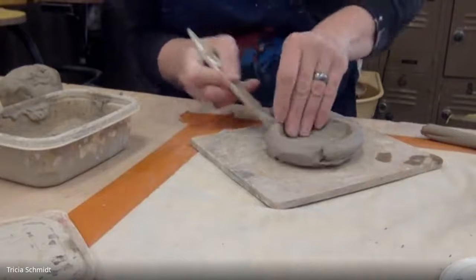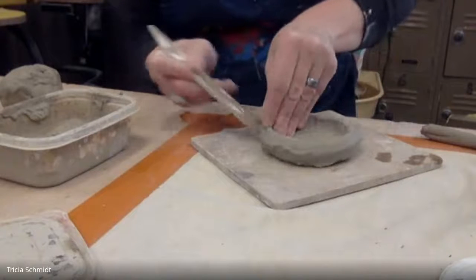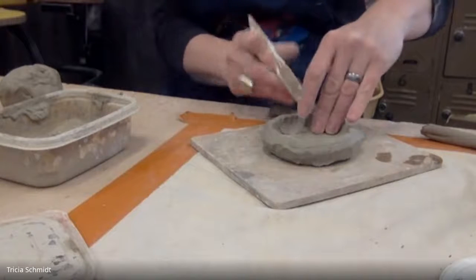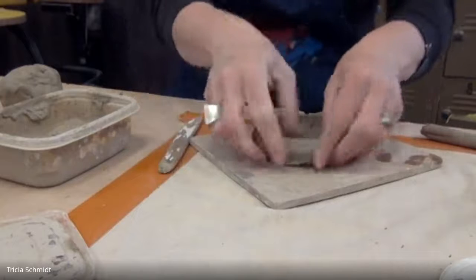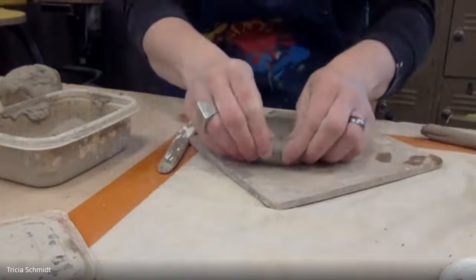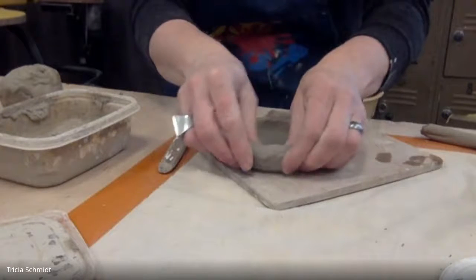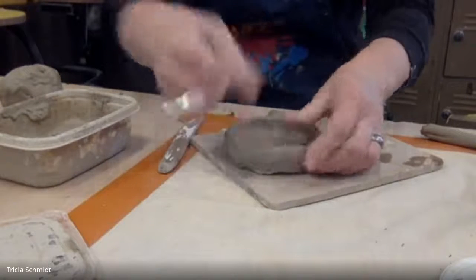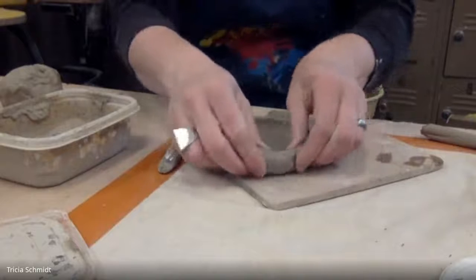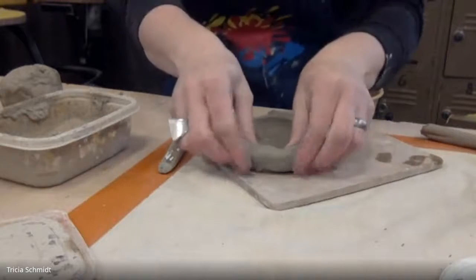Meld that coil to its base so that everything is seamless. Okay, and I'm just going to use my fingers to do a little bit more thorough melding. And actually, I'm going to use my fingers now to pinch this upward a little bit so I get a little bit more height out of this coil. That's another bonus of making your coil the thickness of your index finger, is you have enough thickness there to kind of pinch it, like you're coiling and pinching, coiling and pinching.